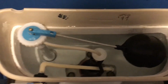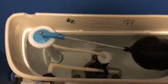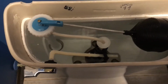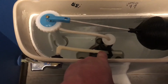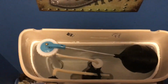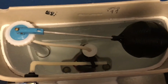This one apparently has a tank liner, so that on days when it's hot, the tank doesn't sweat. Fill valve's been set to a good level. It's the Mansfield wall cock, which has proven to be very reliable, along with the Mansfield flush tower. Signature items. The tank trim. Made in the USA in Perrysville, Ohio.